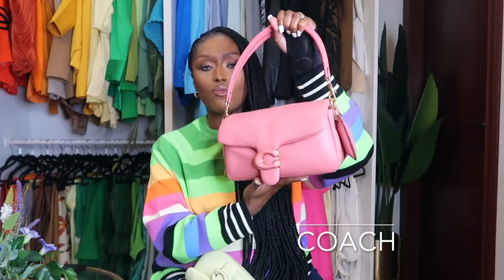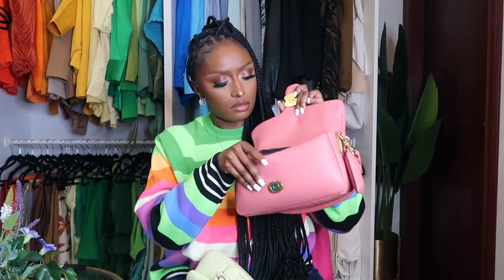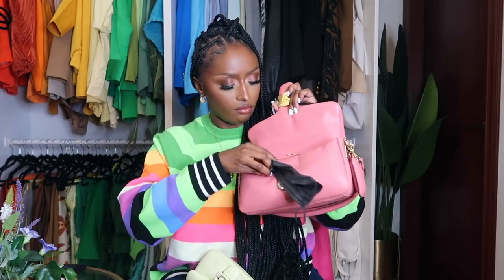I love the Coach Tabby bags. This is my Coach Pillow Tabby bag. I love what Coach has been doing lately. I really actually got my wear out of this bag when it first came out. I don't reach for it as much as I used to, and I don't know if it's a classic bag. Again, I'm just unsure. And wait a minute, not the mask. Of course, there's a mask in every bag, right?